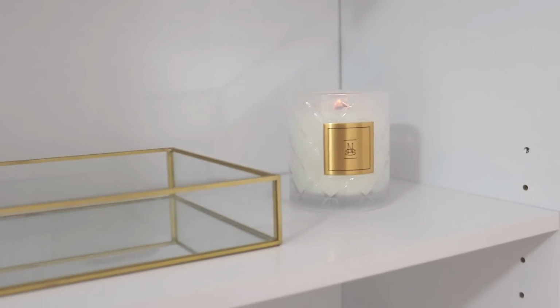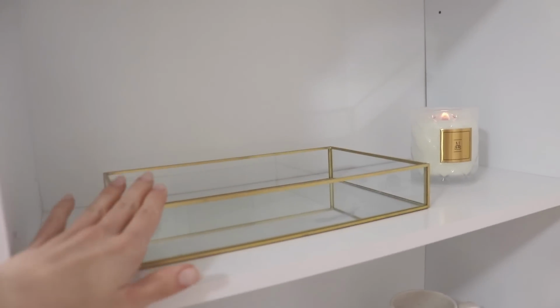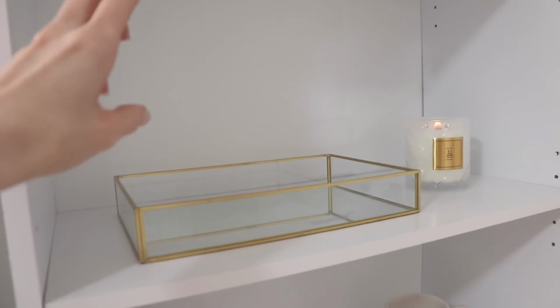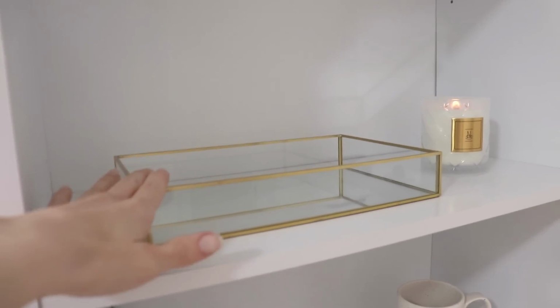I do have this empty perfume tray here beside it, and this is what I'm going to be putting the perfumes in as we go through the declutter. I'm not sure if they'll fit. I think they'll fit, but that's what I'm going to be doing, just going through one at a time and putting the decluttered ones here on this tray.